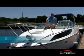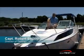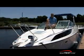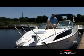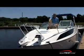Often when you're upgrading from a bow rider and getting into the cruiser lifestyle, the first step is a tradable cruiser. I'm Captain Rob Smith with boattest.com on board the brand new 245 cruiser from Bayliner. Now, they've had the Sunbridge in the past. This is the 245 cruiser, a brand new model. So if you'll join me on board, we're going to take a look at the features.